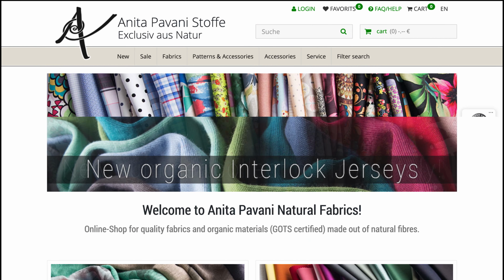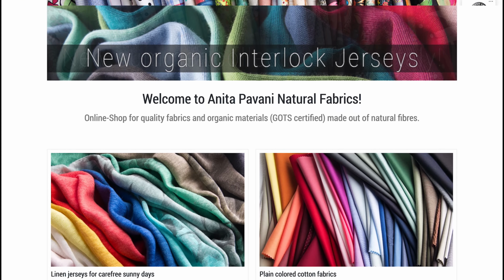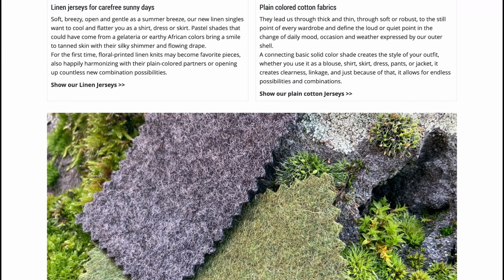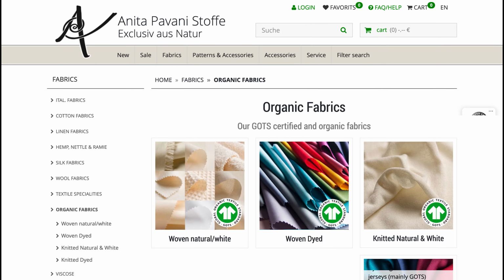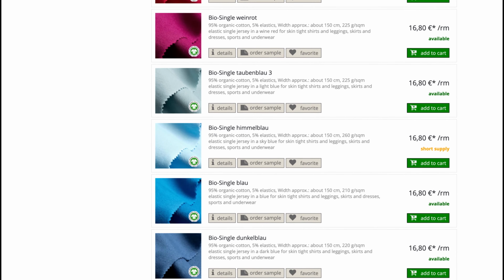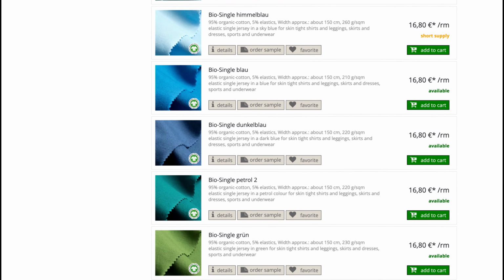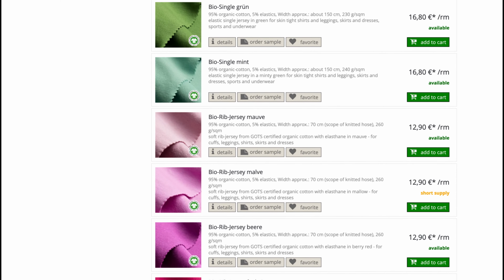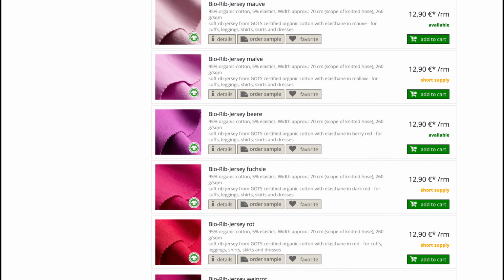Another of my absolute favorite suppliers is Naturstoffe, an Austrian business that is completely specialized in natural fibers. So they don't only have cotton but also hemp, linen, ramie, silk, etc. Really a very good collection of different natural fibers. And I think you'll be really pleased to know that you'll find a large collection of dyed certified organic fabrics in Naturstoffe if you're looking for some color. And of course they also offer matching threads, also made from organic cotton.